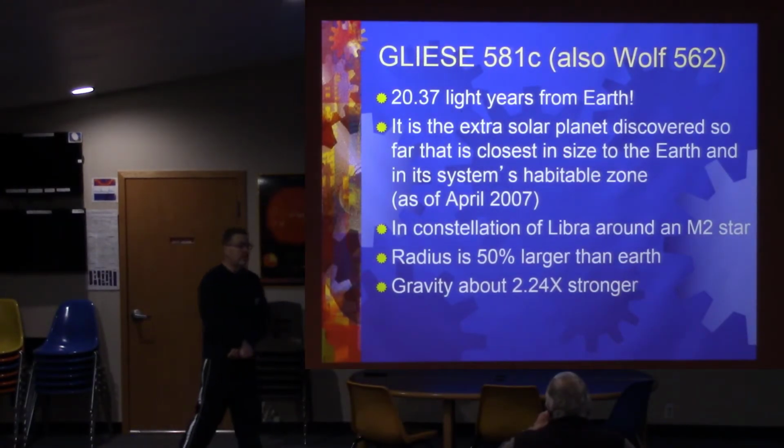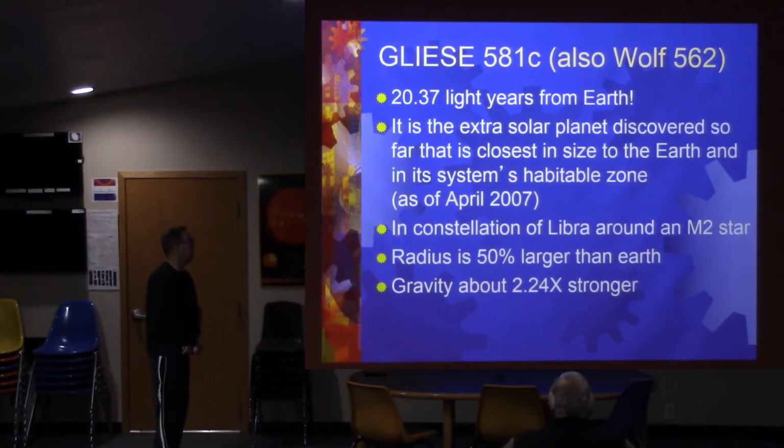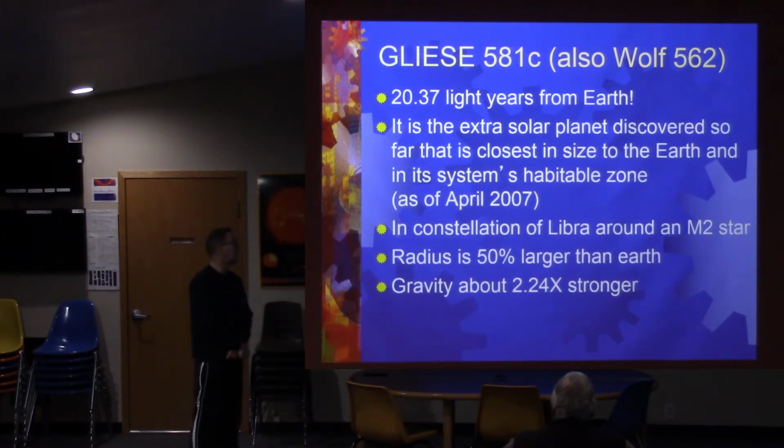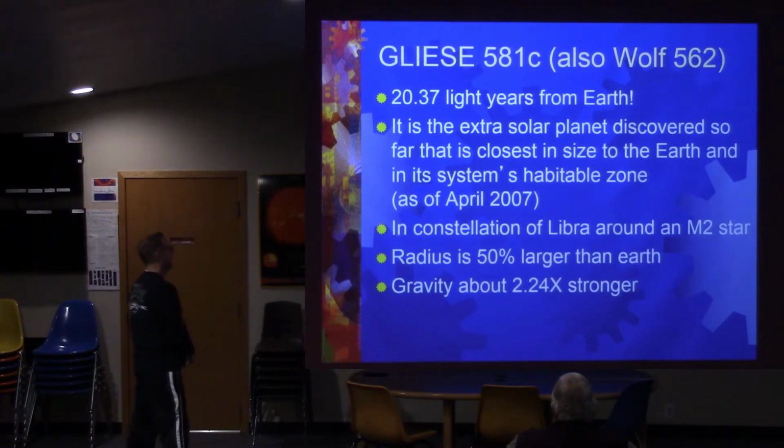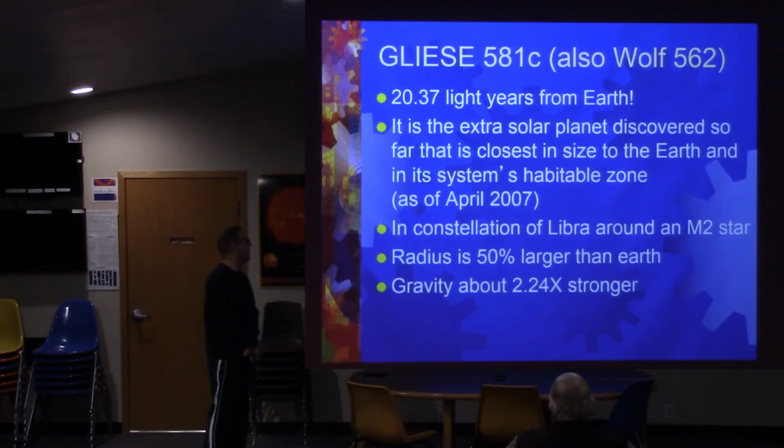A few other interesting ones. Gliese 581c, also known as Wolf 562, which I think they might have used in Star Trek, or it's a similar name. Only 20 light years away. So, I mean, 40 years. You send a message out and get a message back in that period of time, and inside of a person's lifetime, you get a couple messages. So. The budget cycle. Yes, that is true. You got to keep listening for a whole time period.